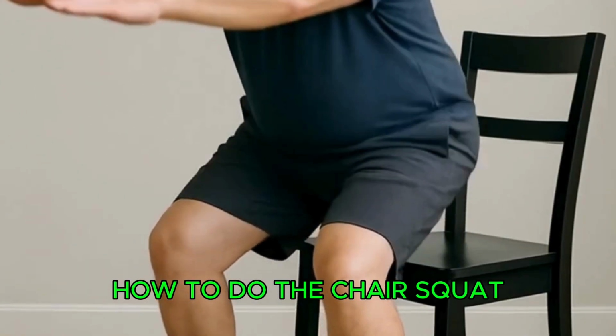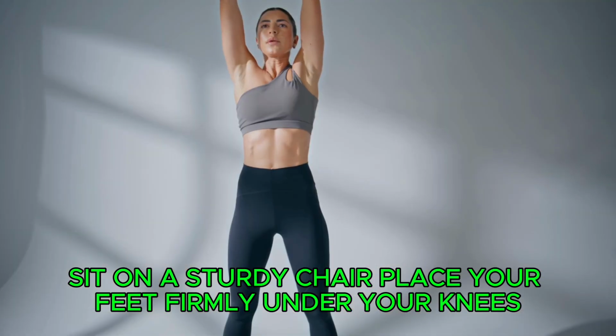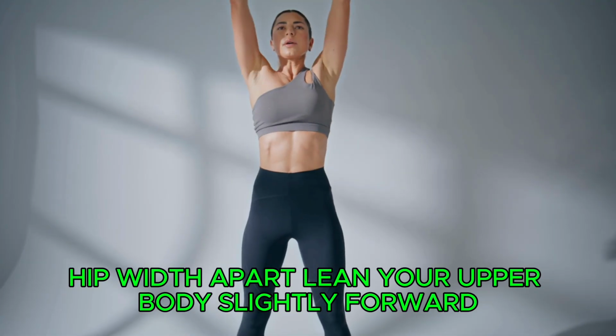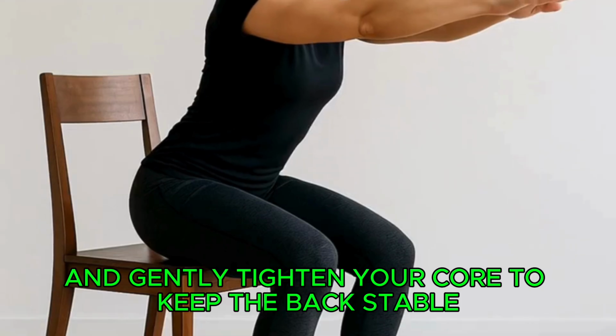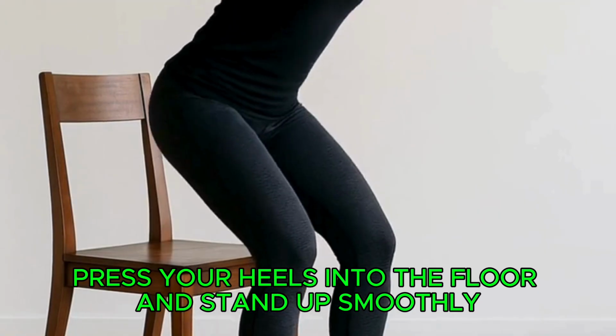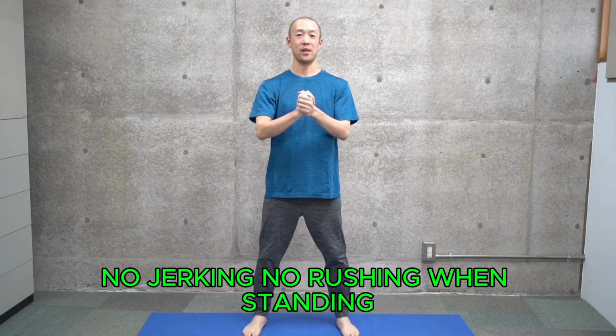How to do the chair squat? Sit on a sturdy chair. Place your feet firmly under your knees, hip width apart. Lean your upper body slightly forward and gently tighten your core to keep the back stable. Press your heels into the floor and stand up smoothly using your thighs and glutes, no jerking.